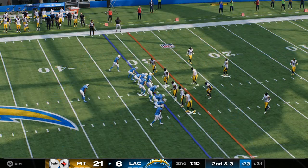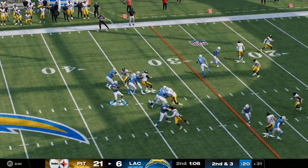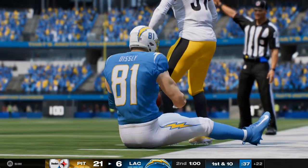Here's second and three to go. Again, they'll throw with Herbert. Back to his tight end, the former Seahawk, Will Dissly.